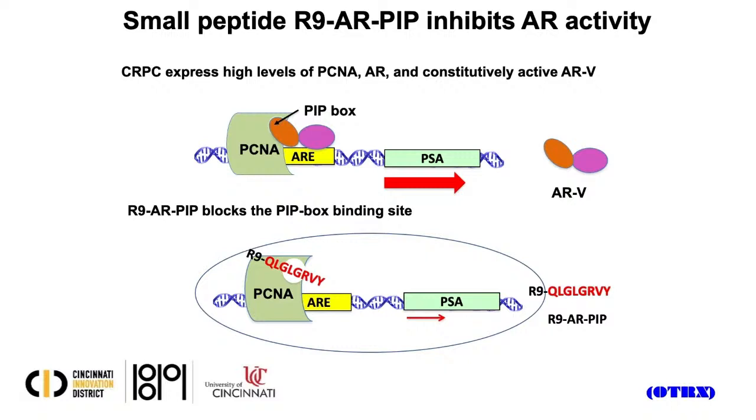For CRPC, there are 2 bad actors. One is overexpression of PCNA, the second is overexpression of AR, as well as the truncated AR, called ARV. ARV lacks the androgen binding site and is superactive. Anti-androgen is not effective for ARV. We found that AR and ARV interact with PCNA through the PIP box containing 8 amino acids. These 2 bad actors help each other to enhance AR activity.